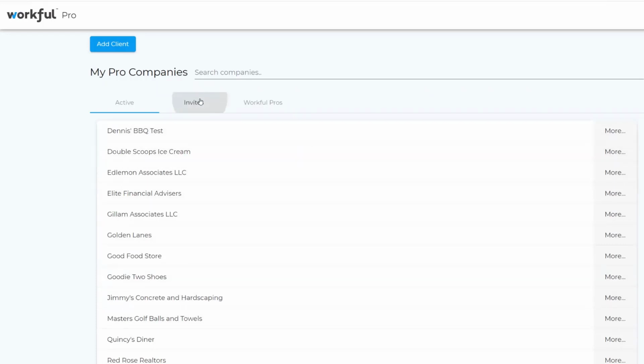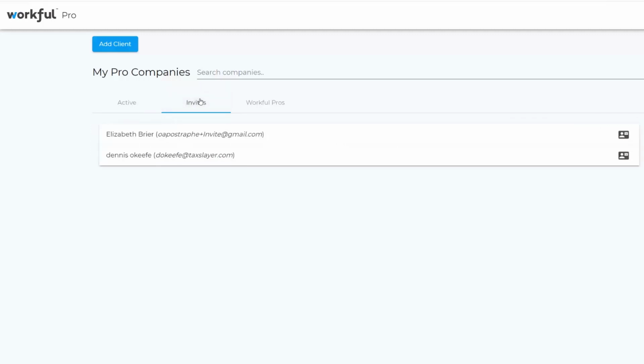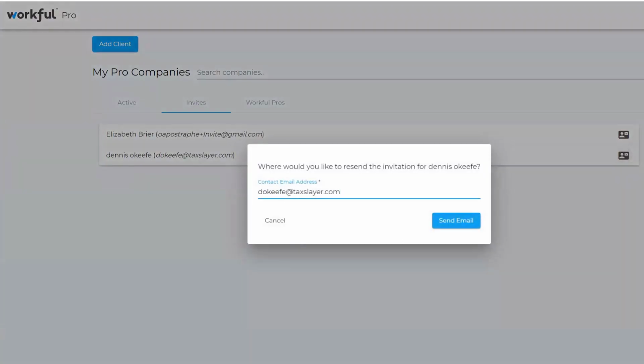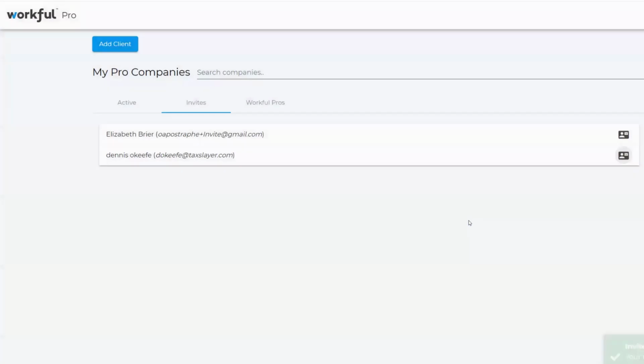Up next, you've got a list of clients who you invited to join Workful. So it's going to have anybody who, when you created the company, you put their personal email in there. They're going to get an email that says, so-and-so invited you to create a Workful account so that they can process your payroll for you. And then it'll have some instructions on how to do that. If, for whatever reason, they do not set it up, you can send them a little reminder. And maybe you got their email wrong, so you got to make an edit there. So we're going to go ahead and send that email.